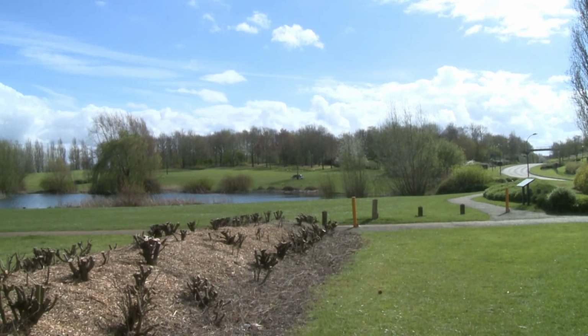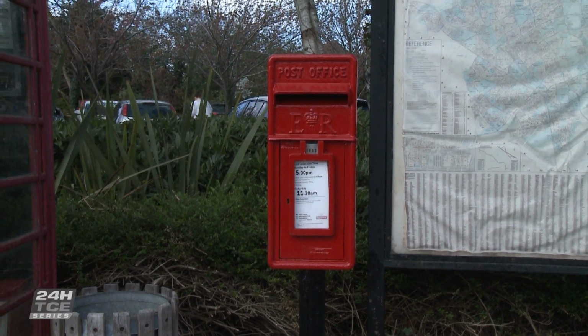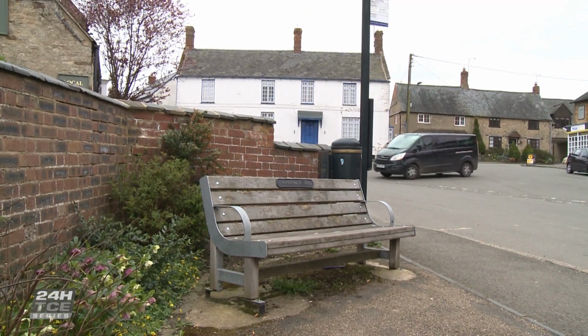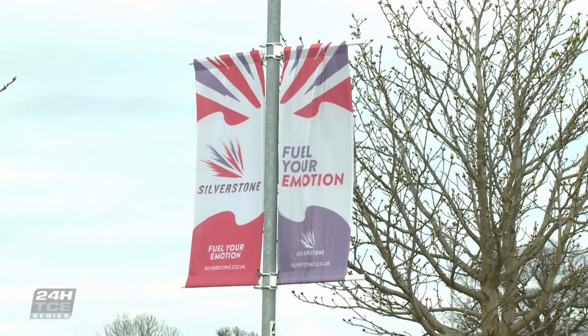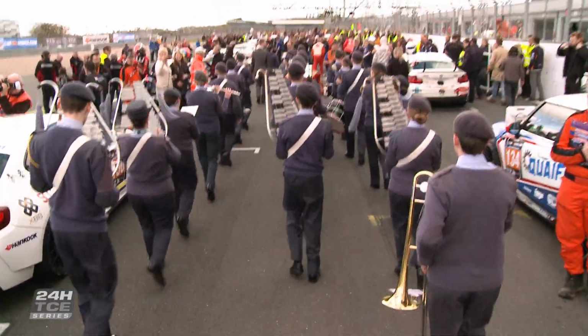For the first endurance race for the touring cars in 2017, the FIA-approved 24-hour endurance series powered by Hankook heads for Silverstone. This is a 24-hour race straight through, non-stop, but your expectations of a good finish may be low if you've had non-stop problems up until now.